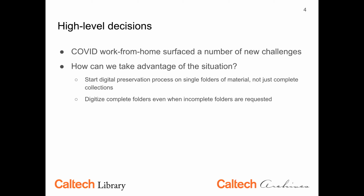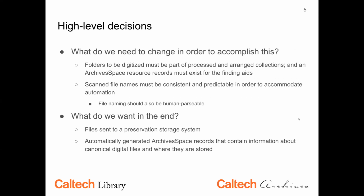We then decided that it would make sense to preserve those digitized files and not to discard them, and that we would automate the preservation process. This would apply if the requested documents would represent a reasonable portion of individual folders within analog collections. Therefore, we decided that we digitize entire folders if the number of pages requested were more than 1 or 2 in each folder.